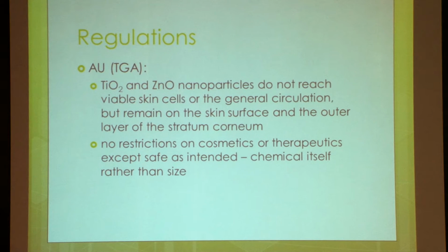This is the big government organisation. They're probably the strictest regulators in the world, and this is their findings. They've also determined that there should be no restrictions on cosmetics or therapeutics except safe as intended. It's the chemical itself rather than the size that matters most. And again, that's got a lot to do with topical application. We're talking about cosmetic products, or in the case of sunscreens in Australia, they're considered therapeutic goods. So they're looking at topical application on unbroken skin.